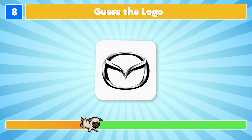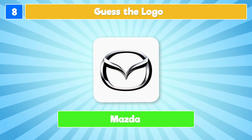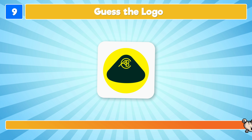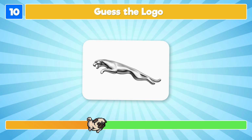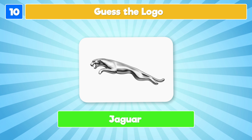Guess the car brand. It's Mazda. It's Lotus. Let's see if you know this one. It's the Roaring Jaguar.